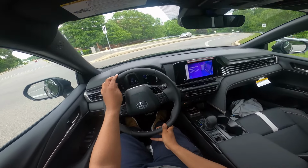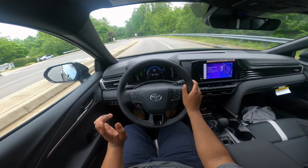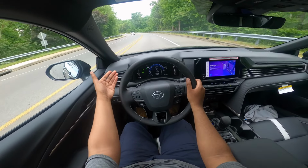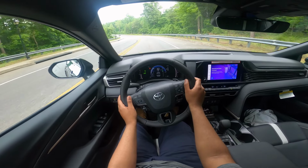Now, what I want to talk about too is that when we did the acceleration, if you noticed, obviously you have two motors up front and one motor out back. So it's actually going to spin up the front wheels as it has more power than the front motor, which is hilarious. But as you can see right there, we hit 25 miles an hour, and the EV mode was deactivated.